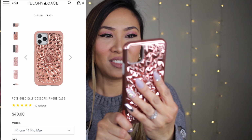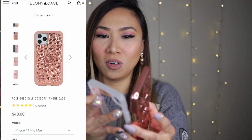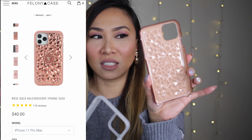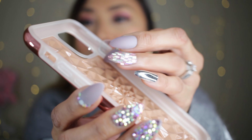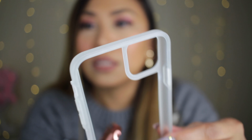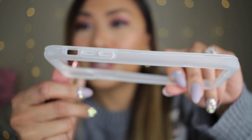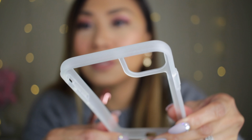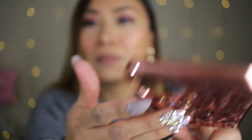So let's jump to the next case. Woo! Look at this, guys. Holy cow. Oh, so it has two things in here. This is the bumper and this is the back cover. So this is the first part of the case. This is the bumper. And then this is the back.